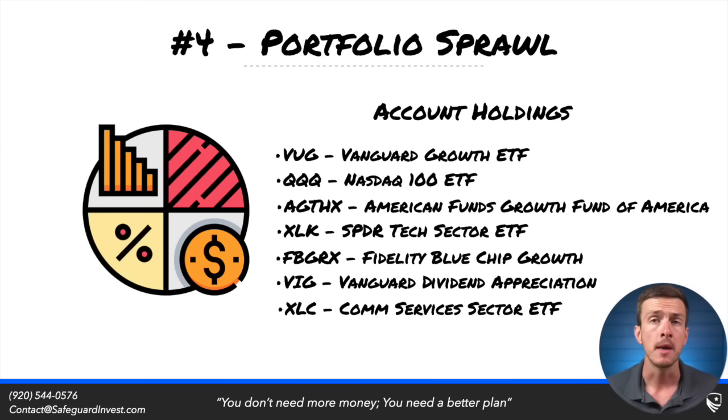Portfolio sprawl is even more common on the investment front. This is partially due to a mental bias called the endowment effect. Once we own something, we're more likely to retain that thing as opposed to divesting it. This means a bunch of little decisions can add up through time and create a mess of redundancy.